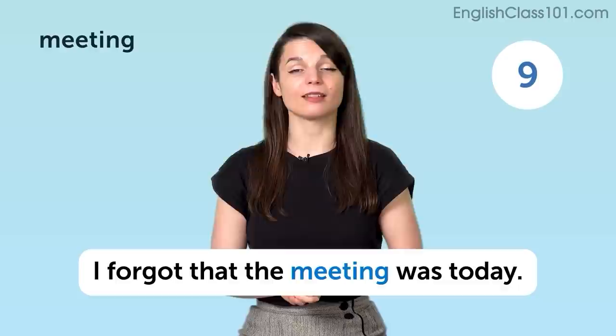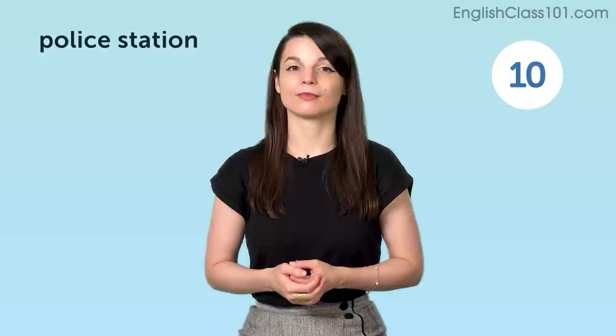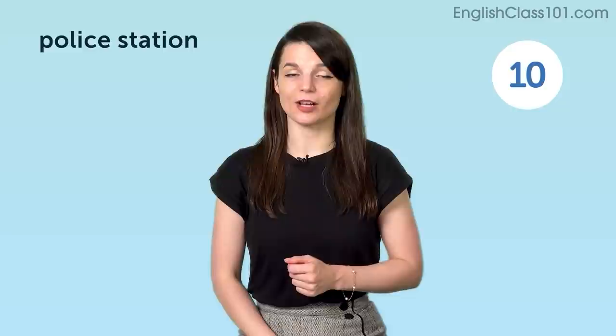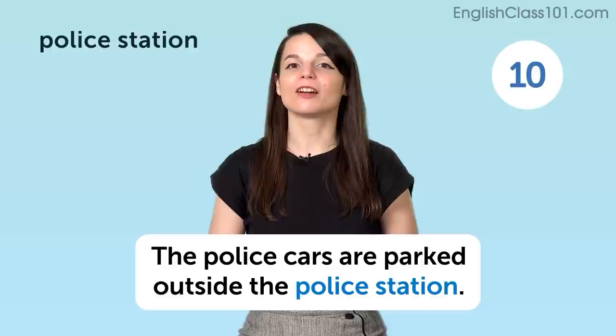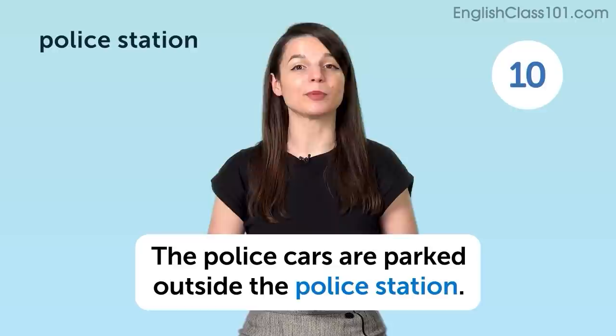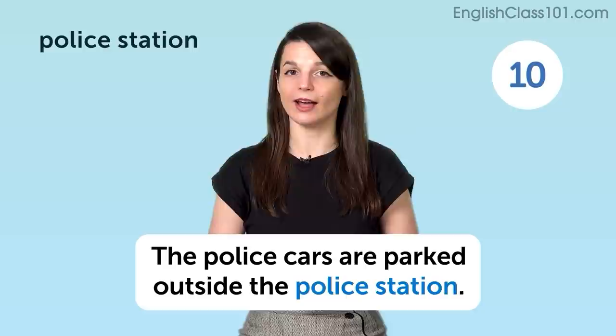Police station. A police station is a place where lots and lots of police officers stay. It's kind of like an office, but for the police. The police cars are parked outside the police station.